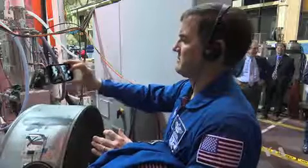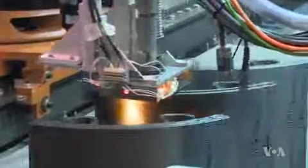It is equipment astronaut Rex Walheim will watch launch into orbit from the ground. He made history as part of the last space shuttle crew in 2011, and now is working as NASA's astronaut representative to the Orion program, which Walheim says is taking longer than expected.